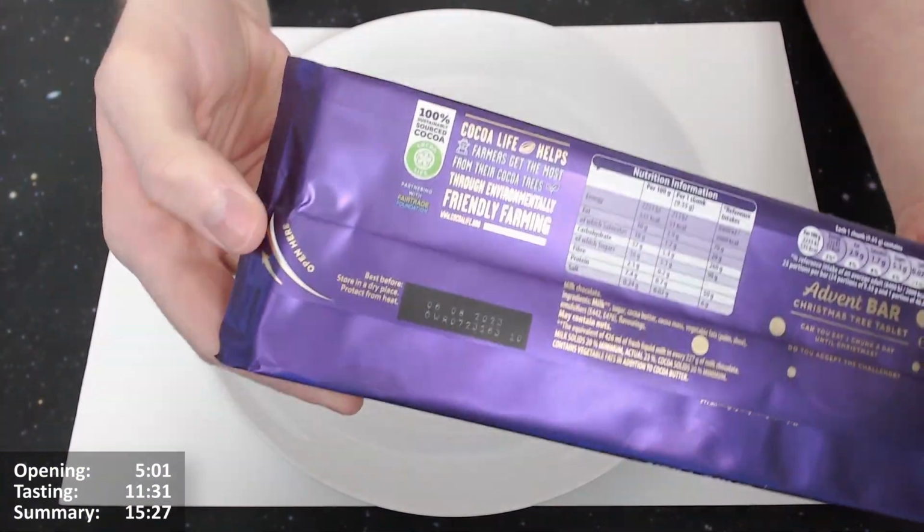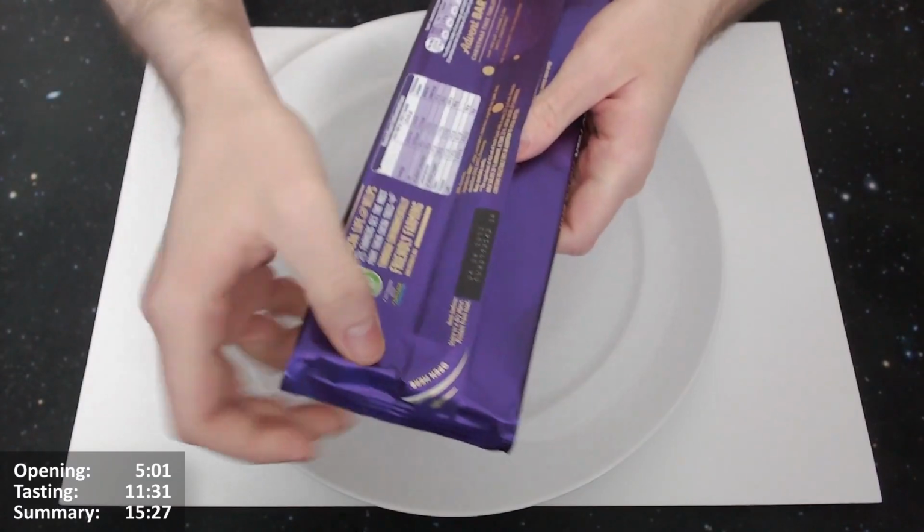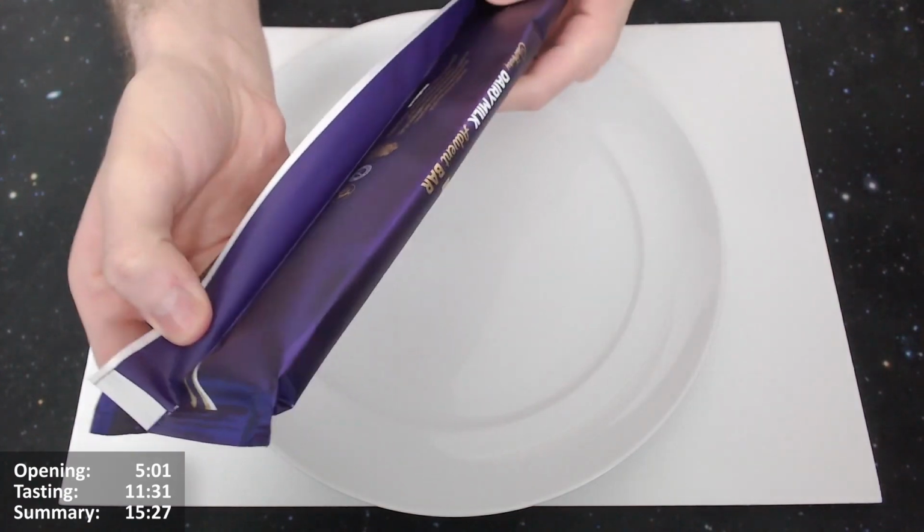You can see as well it's open here, so it's got this sort of flow wrapper going on, which is interesting as well. Open it.